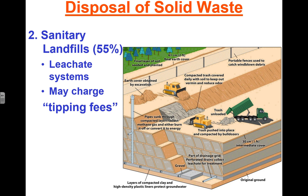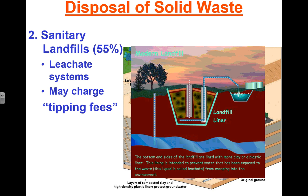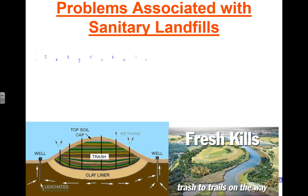Some problems with the landfills, even though we have all these techniques to keep it sanitary, many times landfills are not up to code. Landfills that were built a long time ago may not have that double layer of plastic and clay, and you can't just pick up all the garbage and remove it. So that's an issue. As we just said a second ago, methane gas is going to be produced by the anaerobic bacteria, which could be a fire hazard, could cause an explosion.